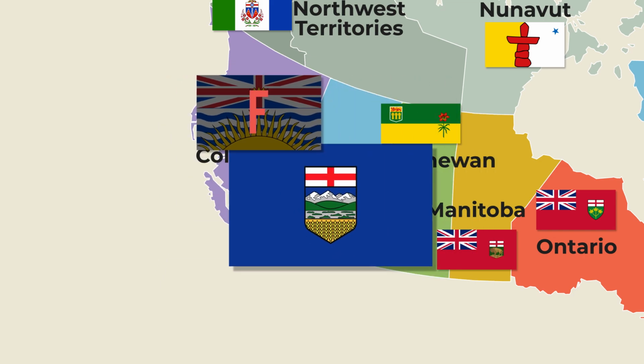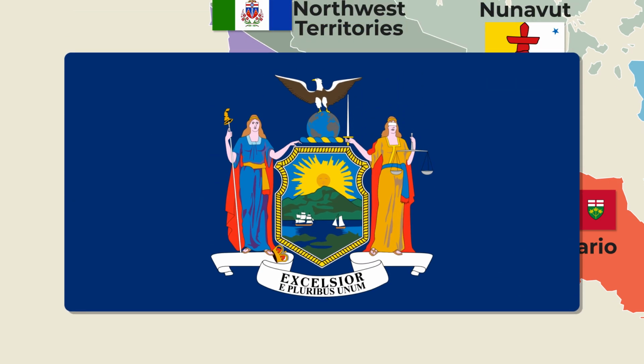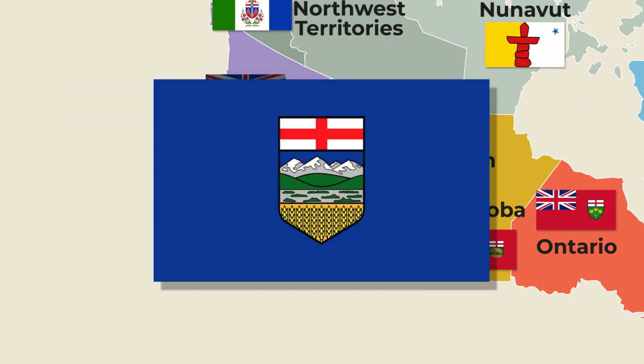Next up is Alberta. This is the only Canadian flag that looks a lot like a US flag. As you probably know, a lot of US state flags are simply the state coat of arms or seal on top of a blue background. The New York state flag is a good example of this. Well, the Alberta flag is basically the same thing. It's just the coat of arms of Alberta on a blue background.